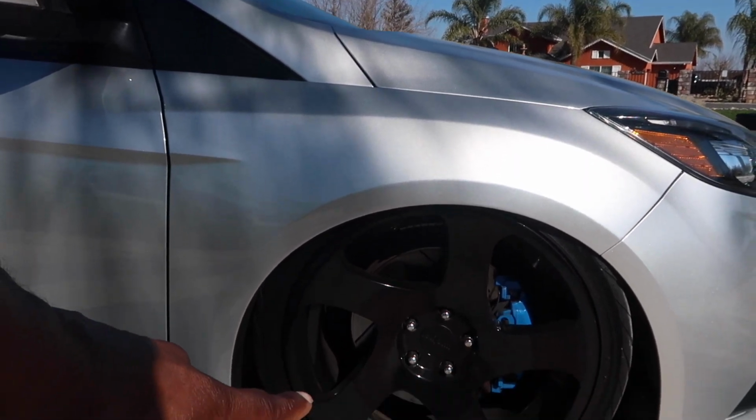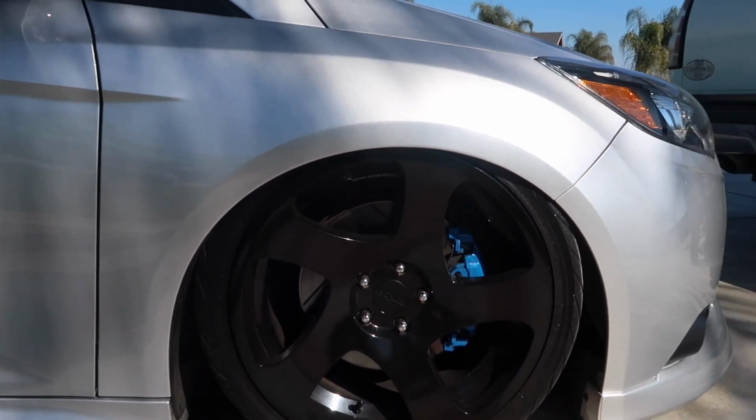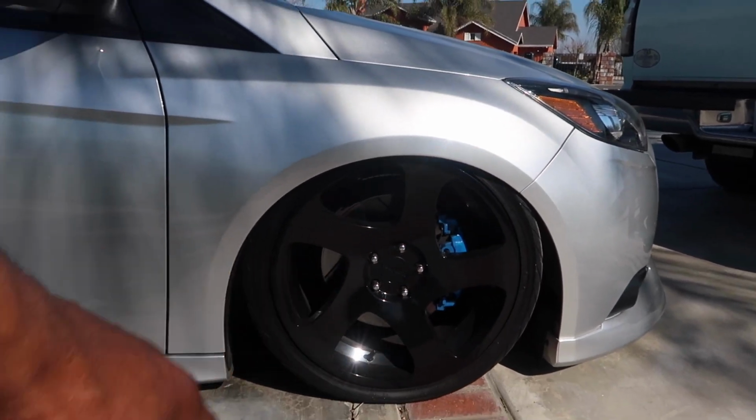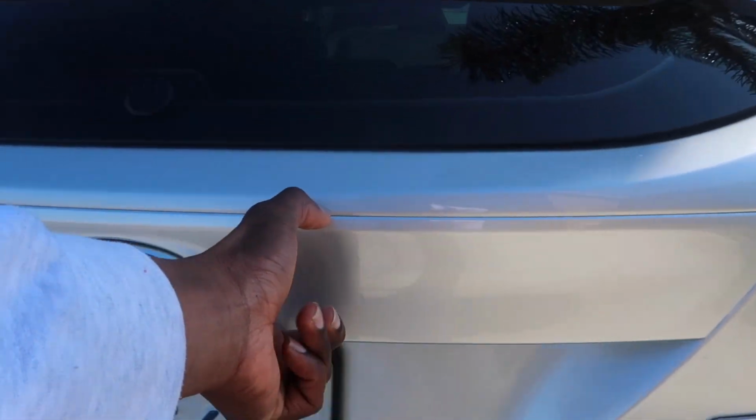I bought these literally brand new, even when they were discontinued. It took forever to find somebody that had these in stock. But yeah, I am the first owner of these, so don't think otherwise. The piece that we were getting in today is going to be this rear garnish right here, full carbon fiber. I've been wanting that piece forever.